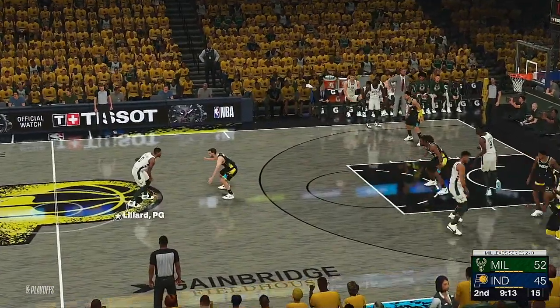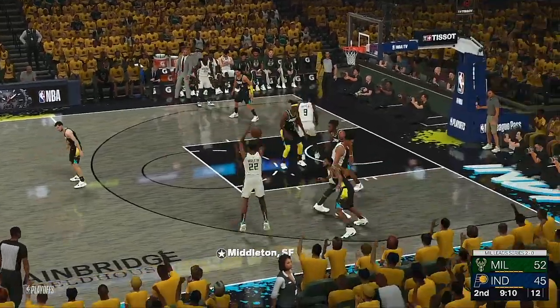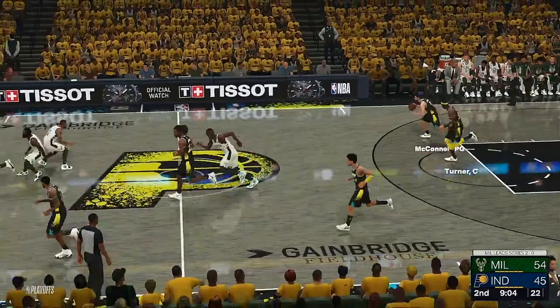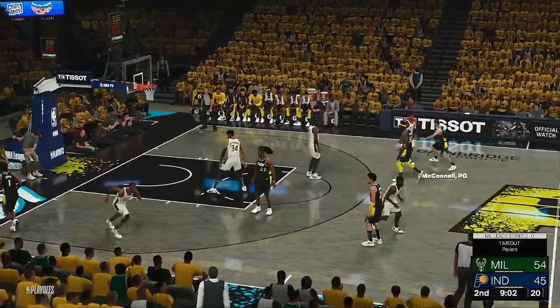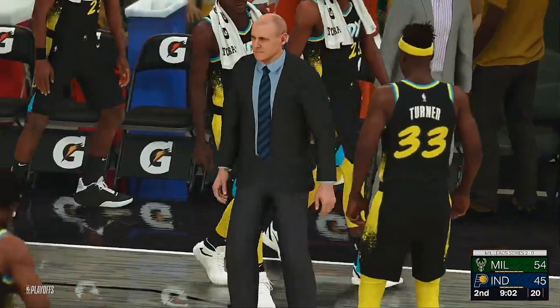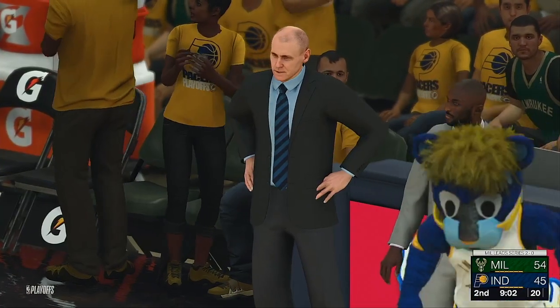Now here's Lillard. Give him 8. Middleton outside. Yes, great play by Lillard to set it up. Got to fight harder to get over those screens. Well, I'm going to credit the screen. I mean, that's a good, strong pick he lays there. And the Pacers call time here.